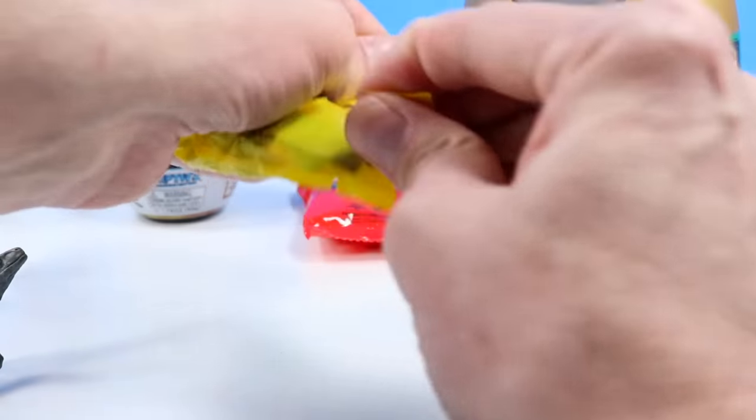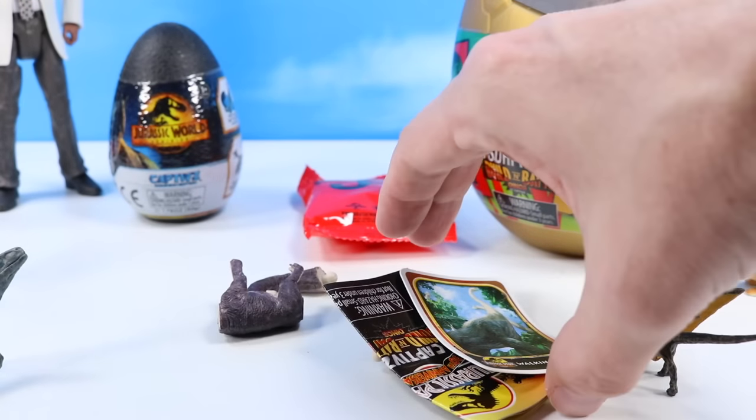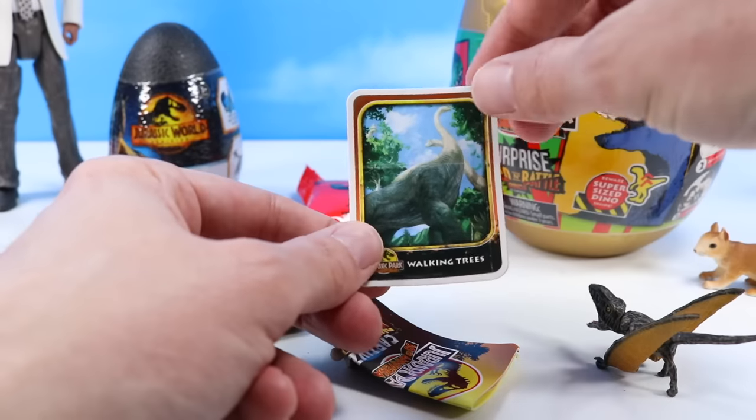What do we got for our first dinosaur? Oh, I see a tail. And I think we have found walking trees. Huh?